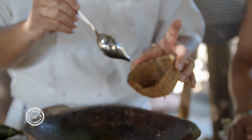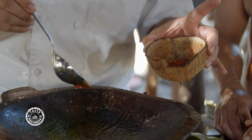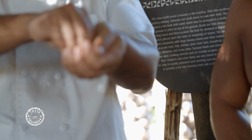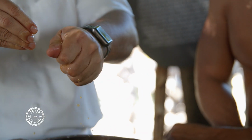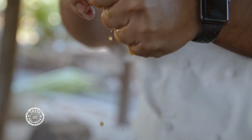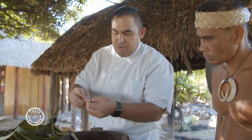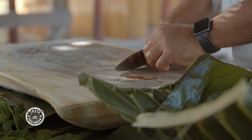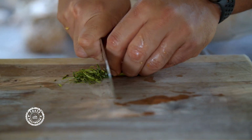We're gonna add just a little bit of this sambal. And then we're gonna add a little bit of this calamansi. We're gonna squeeze this calamansi. If you can't find calamansi, go ahead and use some lemon. If you can't find lemon, go ahead and use some lime. Now with the kaffir lime leaves, we're gonna roll into like a cigar and we're gonna cut it real finely, okay? We're gonna chiffonade this kaffir lime leaves.